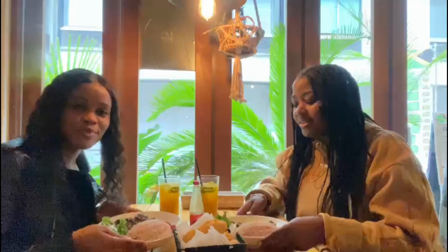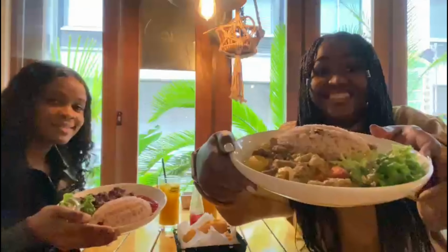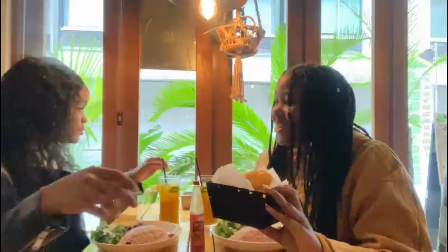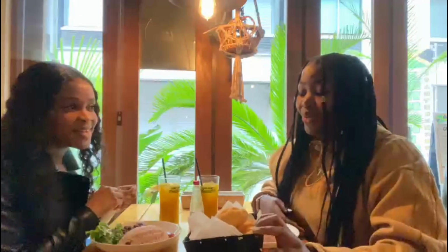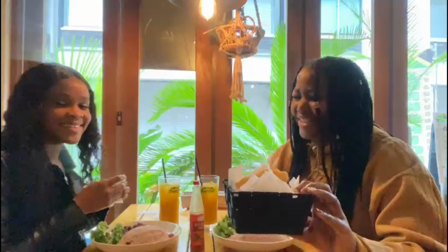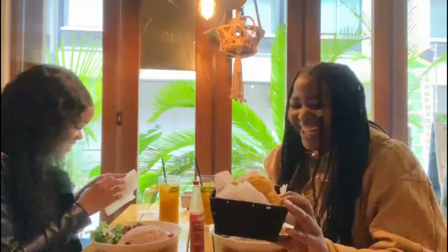So we got our food here. I got my jerk chicken, and she got her curry mutton, and also festival. Guys, this is so funny because when they said festival, I thought the guy was saying we eat this on a festival or something. So you said festival, I want festival. I was like, what are you talking about? Anyway, this is my first time. Gonna try this for sure.